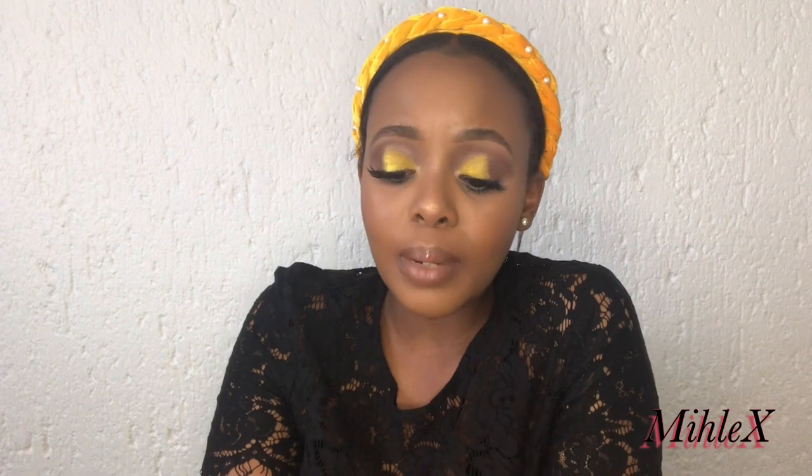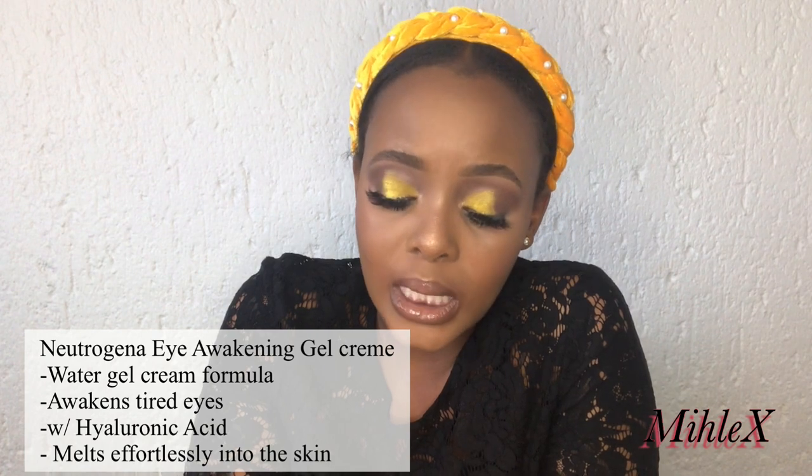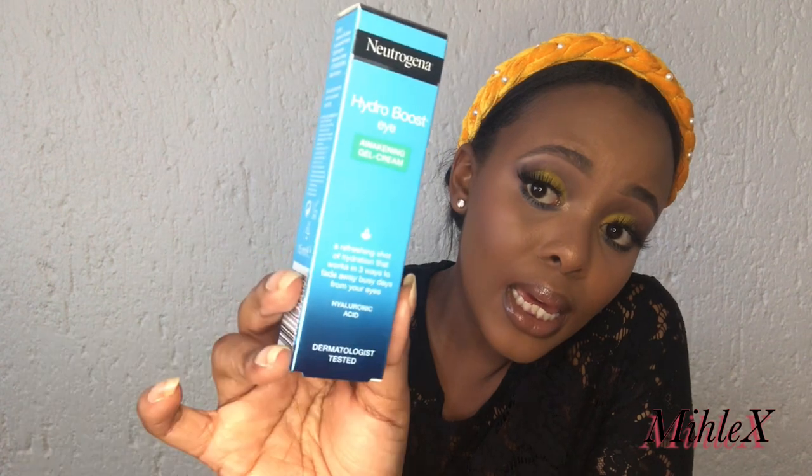The next product that I got is the Neutrogena Hydro Boost Eye Awakening Gel Cream. It is a refreshing shot of hydration that works in three ways to fade away busy days from your eyes. Don't know if you guys can see. But yeah, it's quite a small bottle or tube.